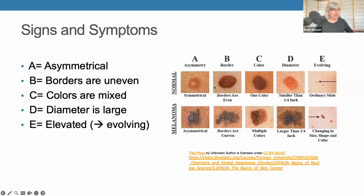Normal growths tend to have really clear, well-defined borders. Melanoma tends to have kind of fuzzy borders. Normal growths tend to have one color. Melanoma tends to be multicolored.